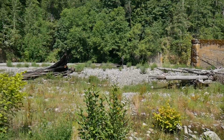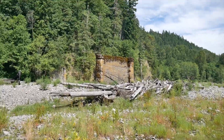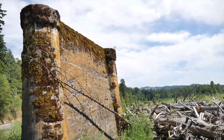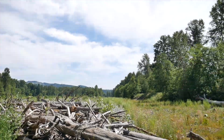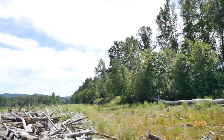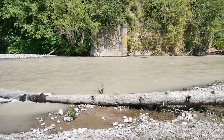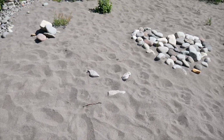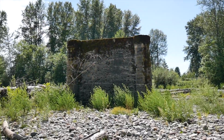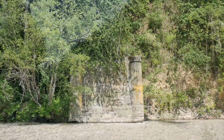Okay, so I decided I wanted a closer look, so I picked up my bike, and we're gonna go look at the old bridge. There's the one. They're even bigger than when I was looking at them from the bank. See, I walked down from there, walked across. Dang, pretty big. Wow. Look, you can play in the sand. And somebody made a heart. People are always making hearts out of rocks. I always find them. Neat.